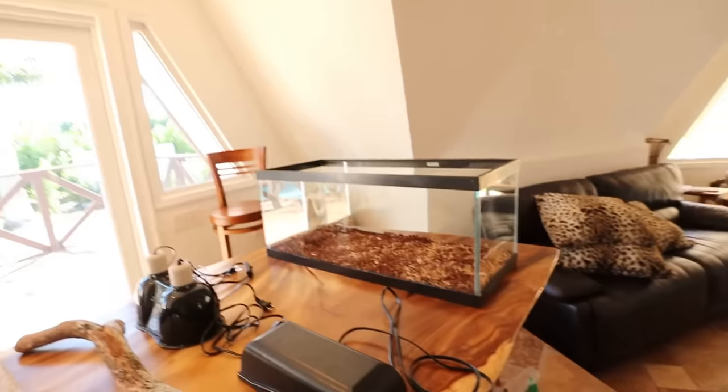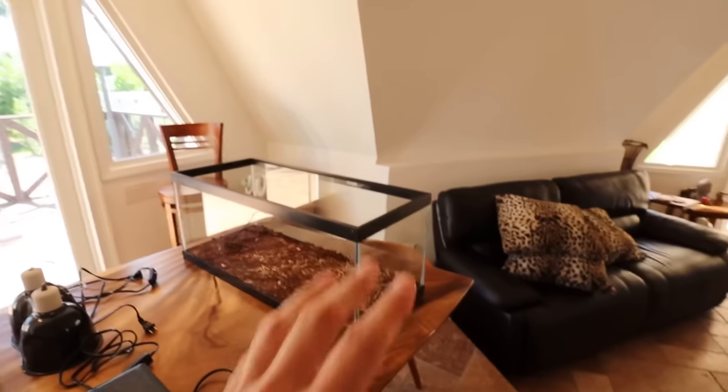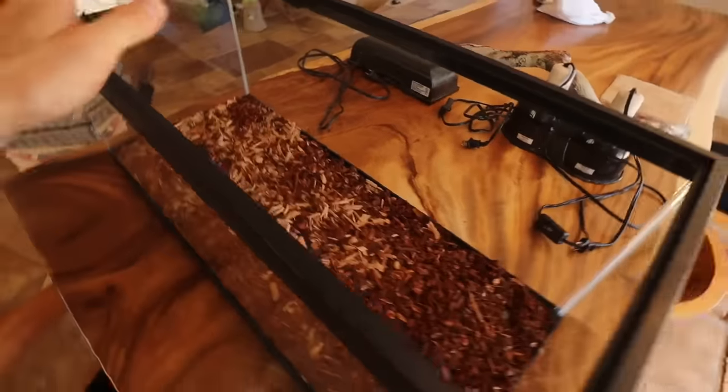So right here, we're gonna go with the tried and true 20-gallon tank. Now, we could get really fancy and go full-on vivarium with plants, but these iguanas like it dry, and honestly, for the most part, a lot of times, the simpler, the better. We're gonna have constant heat, constant UV, so we're just going with a basic 20-gallon tank. You can't go wrong with it.